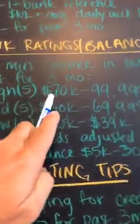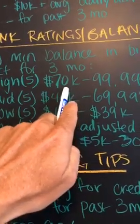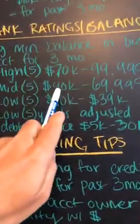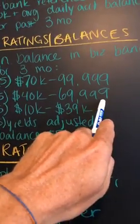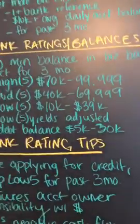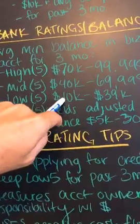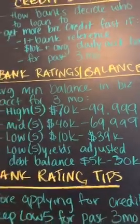And here's how that works. The high 5 rating is if you keep an average over the last 90 days of $70,000 plus in your business bank account. A mid 5 rating is if you keep $40,000 to $69,999 in your bank account over the last 90 days. A low 5 rating is when you keep $10,000 to $39,000 in the bank account. The bottom line is you need to have a minimum of $10,000 in your bank account over a 90-day average time period in order to get these bank loans.